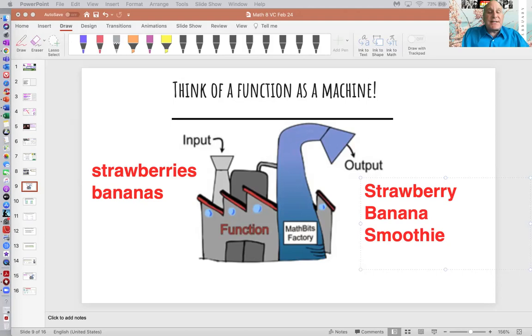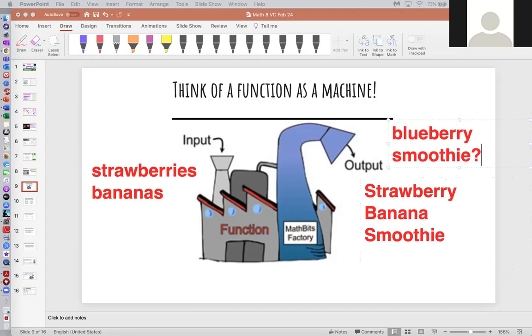Now, one hugely important concept. Relations are just a set of points, and relations can be plotted, but not every relation is a function. So here's a test to find out if your set of points is a function. For all your ingredients, you can only get one output. In other words, if I put in strawberries and bananas, I can't get a strawberry banana smoothie and a, let me type it up here, a blueberry smoothie. Why not? Why can't I get those two different smoothies when I input strawberries and bananas? Because you didn't put in blueberries into the equation.